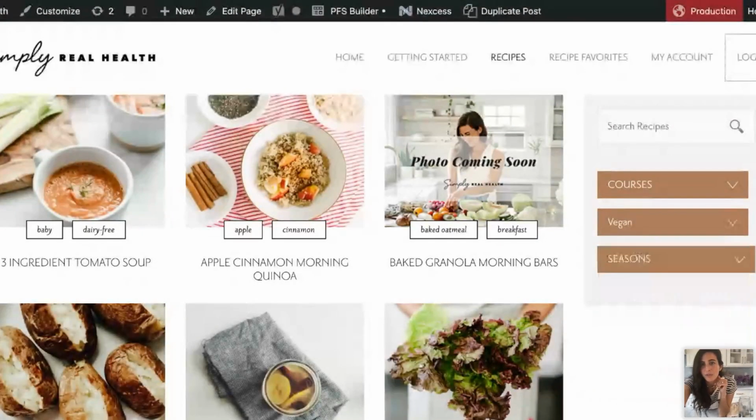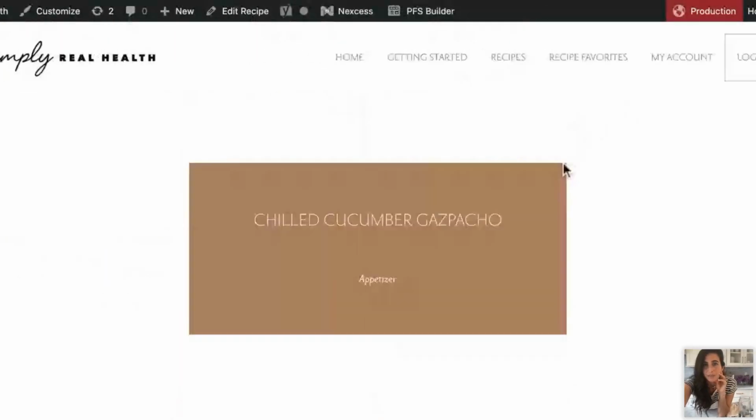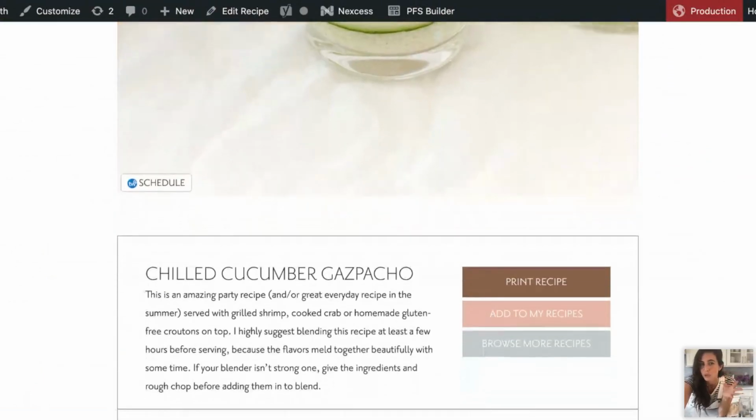So let's say you want to search by season. Let's look at summer here. There's 53 different recipes. So when you find a recipe you like, you can come in here. This is the best part. It's not only just recipes, it is like a meal planning tool and a shopping list tool that coordinates and pulls it all together for you.